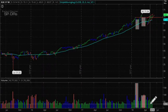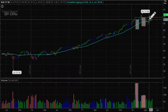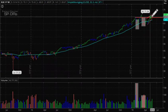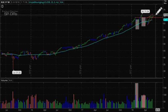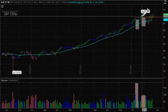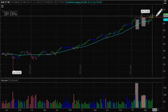Now, you may say, well, this volume's only moderate, but that's often common in a wall of worry where you grind higher on low to moderate volume, and you can pretty much see here, good finish to this bar, good finish to that bar, good finish to this bar and this bar. So most of the bars in this series, the buyers are winning at the end of the day, and we've almost broken out to new highs.